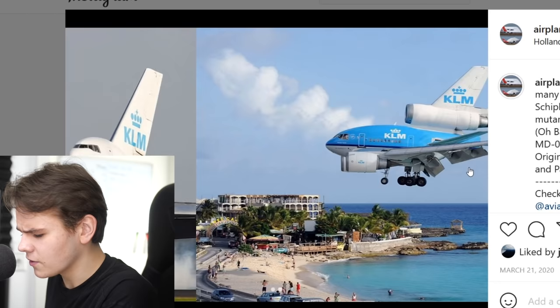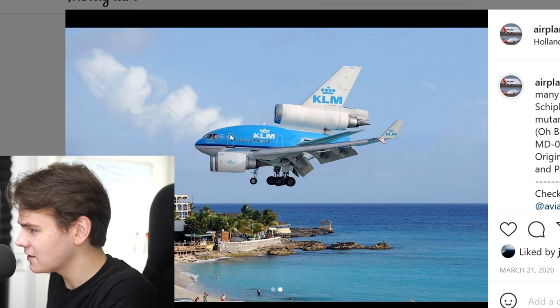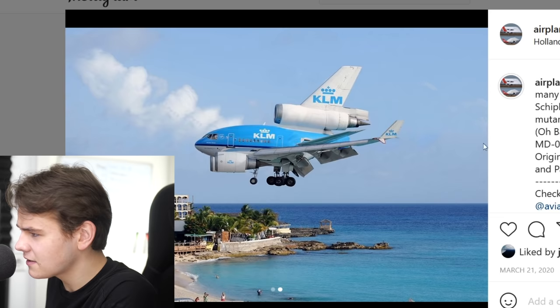That is an engine that is pretty much as large as the plane itself. That's nice to see here. I do miss the MD-11. Also, I do miss KLM flying to this airport here, St. Martin, Princess Juliana Airport. Damn, a long time, huh? So, yeah, this plane makes a little bit more sense now.